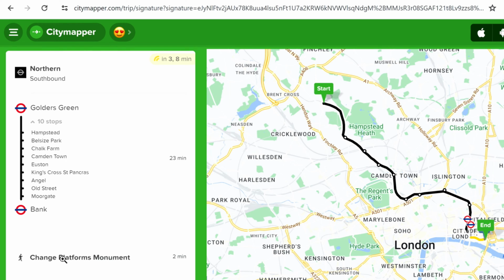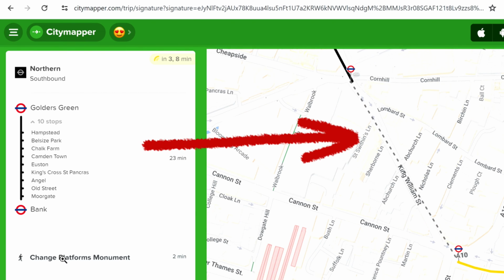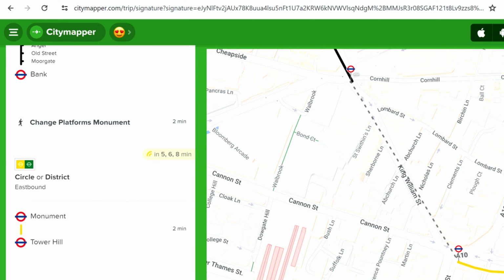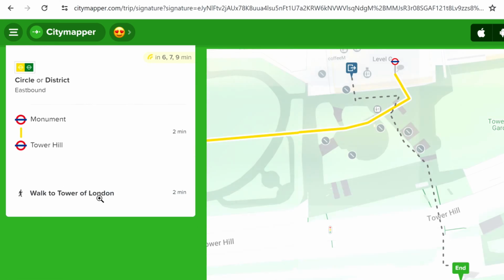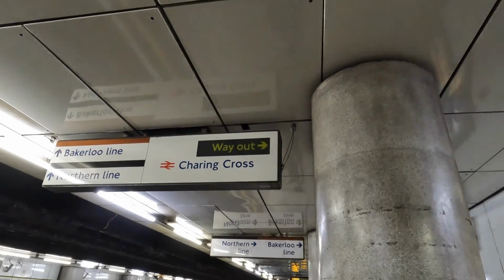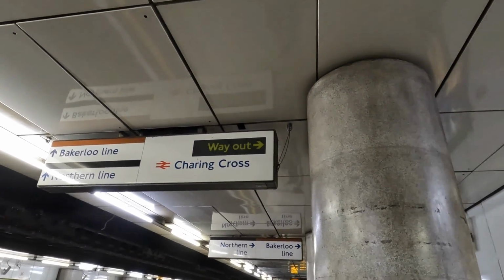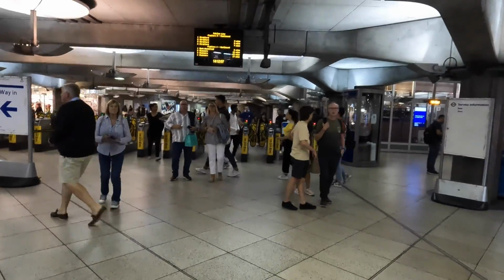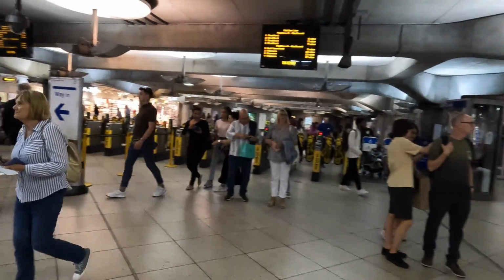If I click on Change Platforms, you can see the map updates to show the distance between the two stations, and then I would take either the Circle or District Line, yellow or green, for the 2-minute train ride from the Monument Station to the Tower Hill Station, and then it's a 2-minute walk to the Tower of London. There are signs all along the way, so it's hard to get lost, but it can be intimidating, especially if you come from a small town and you're not used to all the hustle and bustle of a big city.